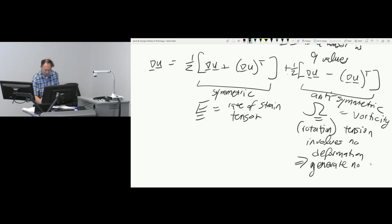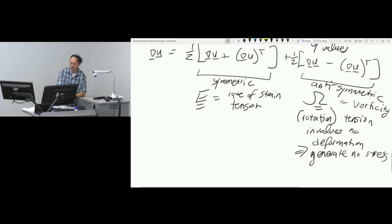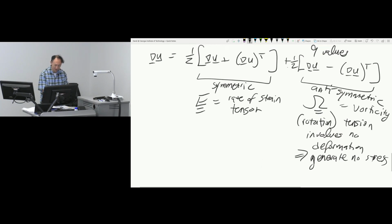That's a key point. So we started with, Newton said, hey, I bet the stress is a function of the derivatives of u. And let's separate the derivatives of u into the symmetric parts and anti-symmetric parts, which pertain physically to strain, which is like pulling stuff out. And we'll do a problem with basically uniform expansion, which they call dilation, and spin. And the spin generates no stress because it has no deformation. Therefore, for the rest of this, we're just going to use E and ignore omega.